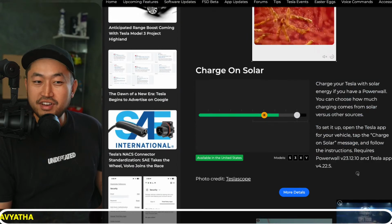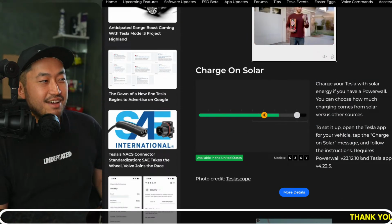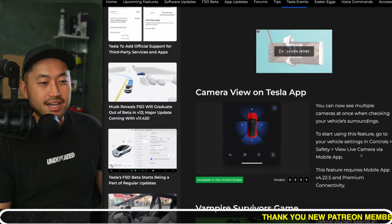So charge on solar, once you've got this whole setup, we don't have a Powerwall yet, fingers crossed, would be a very, very nice feature. But definitely some pretty interesting stuff.